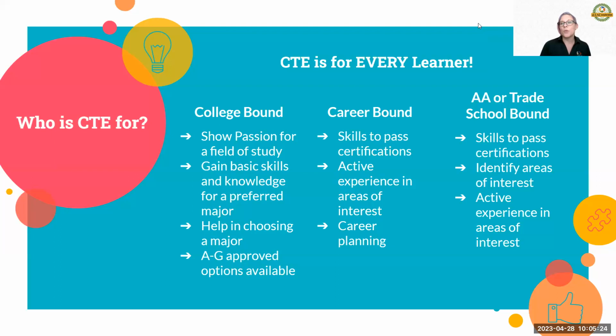And CTE is for every learner. Sometimes when we think about career technical, we're thinking, oh, well, those are for kids who aren't going to college. Well, that's not necessarily true. A lot of the CTE pathways, and we're going to go through them in a minute, are ones that can lead directly to college majors and careers after college as well.